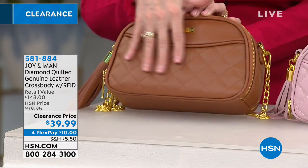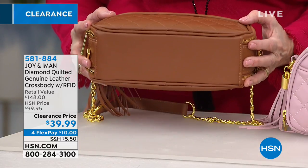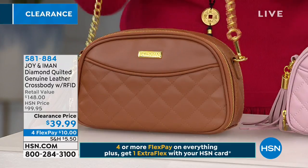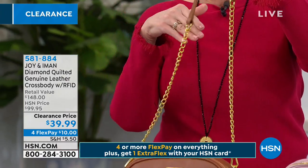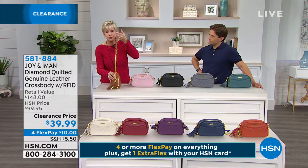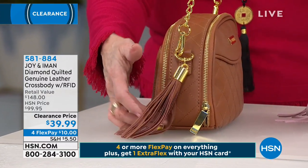It's absolutely gorgeous, genuine leather all the way around the quilting, and then they're smooth on the bottom. You're going to be getting two straps. You'll be getting a beautiful chain strap, which has leather at the top, so it's going to be comfortable. It's about a 16-inch drop. You can double it if you want to have a shorter drop. You've got little lobster claw clasps here right on the side, so it goes right onto the rings of your beautiful bag. Gorgeous gold tone hardware.